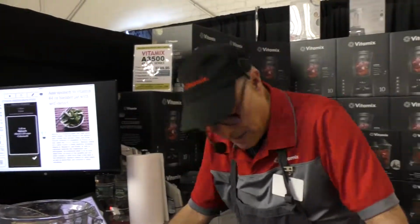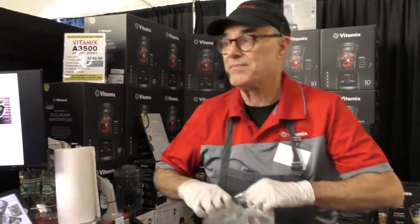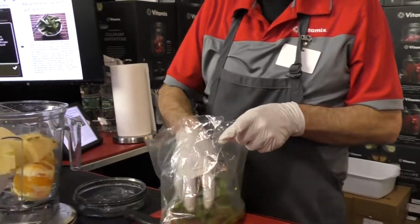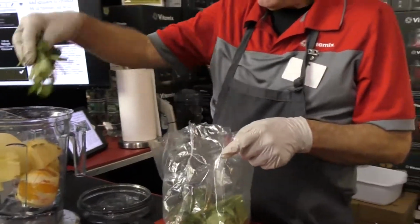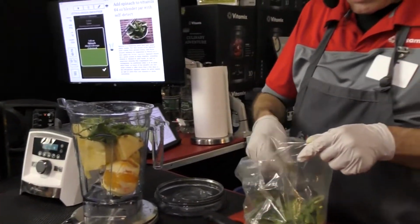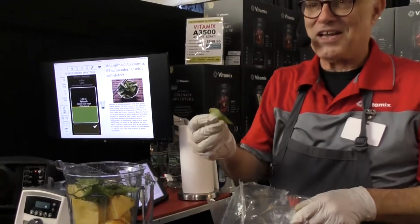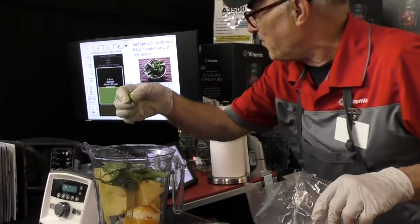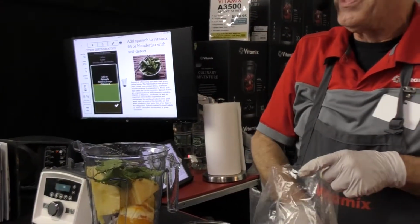Okay. Right now we're at the spinach. I like to show how even one little leaf of spinach, I know you guys probably get sick of seeing this, but it just fascinates me how one little leaf of spinach causes that line to move.